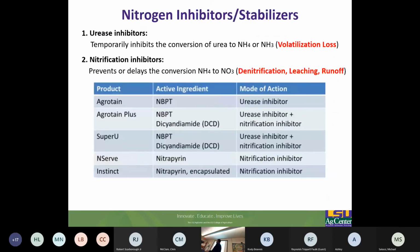Okay, before I finish this, I'd like to just review this information. You already know that to better manage our nitrogen, we have some tools to help utilize our nitrogen better. We have some nitrogen stabilizers: one is urease inhibitor, one is nitrification inhibitor. Do you need that? The answer is it depends on how you are managing your nitrogen. Make sure you know the mode of action, what is for what, because most of the time we just put these things on and we don't even know if we need them.